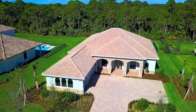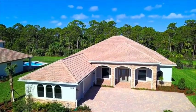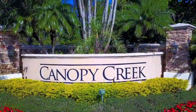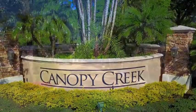Canopy Creek is located in beautiful Palm City, which is convenient to downtown Stewart and less than 30 minutes from the Palm Beaches. Canopy Creek is a gated community home to gorgeous estates situated on half-acre plus home sites.